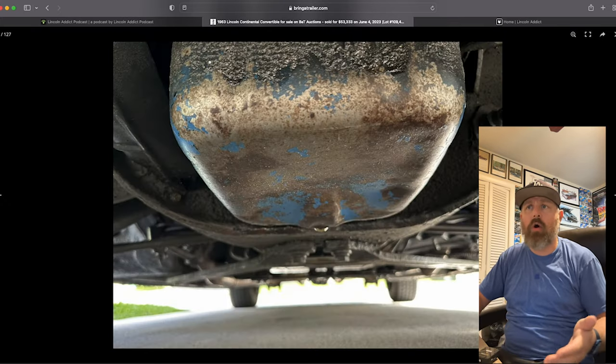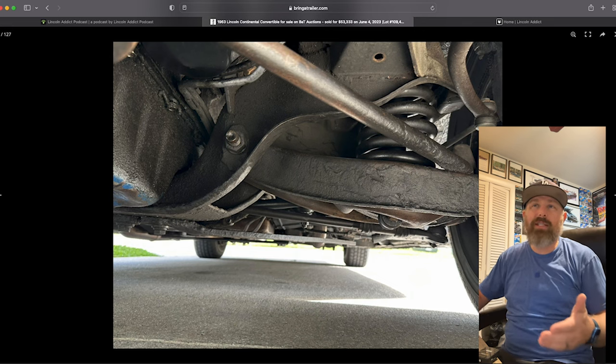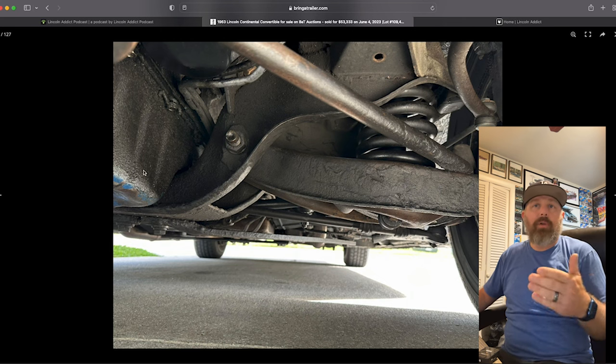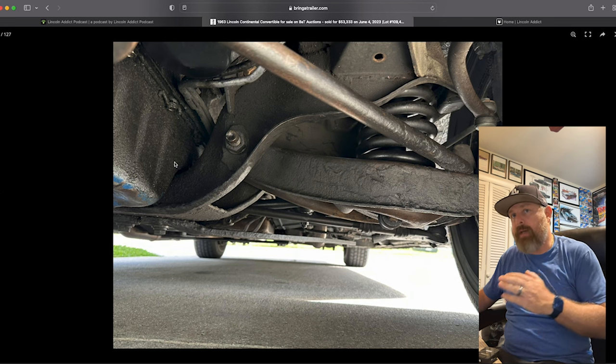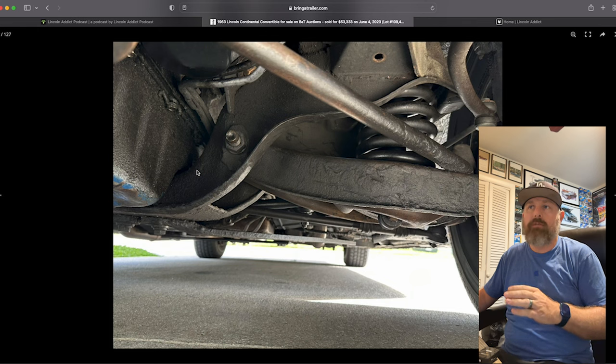Underneath the car, this is how a lot of them look. They look nasty and oily. You might go, man, it looks disgusting. Believe it or not, it kind of coats all this stuff. So if you're a person that doesn't want to have any oil leaks and things like that, good luck, by the way. These cars love to leak.